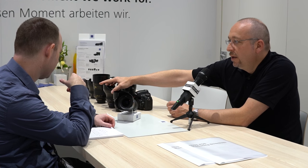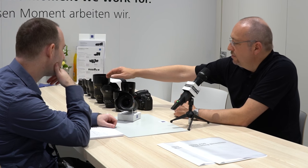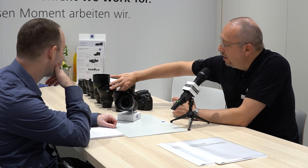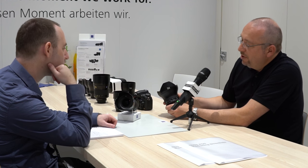Externally, they're also fairly similar to the Otus. It's the same rubber grip on the focus ring and the very smooth shape of the lens itself. So they have some similarities in appearance as well. This is our new outer design. We'd like to separate from other manufacturers with this special shape from the outside, with a completely integrated lens shade in the shape, with smooth surfaces. It's still a very grippy rubber ring. It's not engraved or something like this. It's a straight rubber ring, but it's a very special rubber.